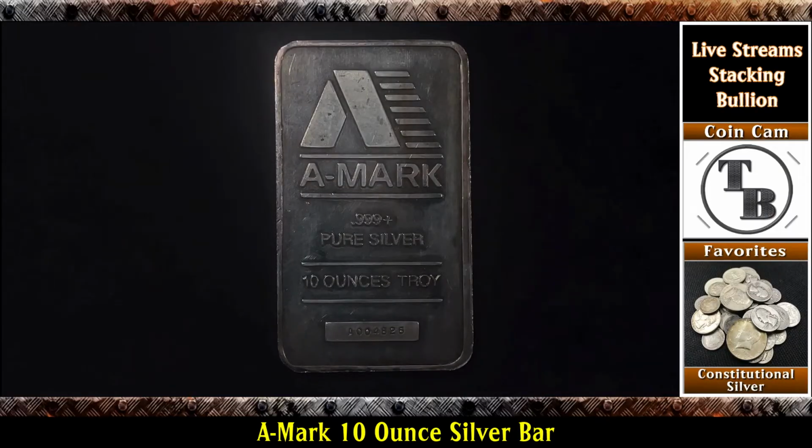All right, so anyone who's been stacking for a while should be familiar with the AMark company. AMark's a pretty big business in the silver industry. I'll put up a little bit of information about AMark here in a minute. This bar is considered vintage. I know they still produce stuff, and they own a lot of different companies that produce stuff.